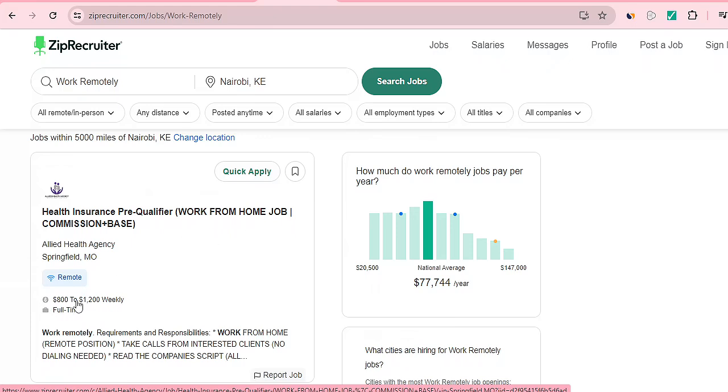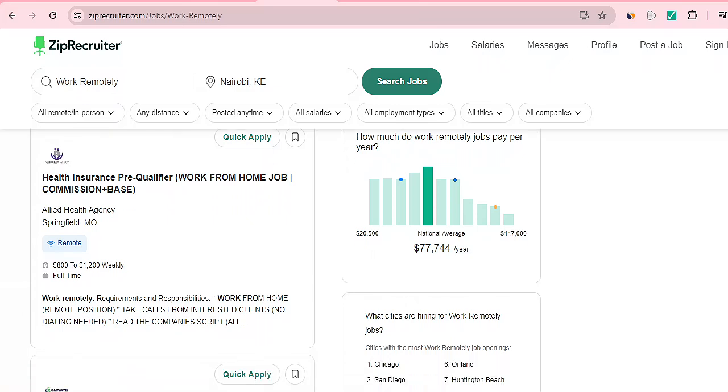And you can see the amount that they pay weekly, between 800 to 1,200 weekly, which is very, very good, right? So requirements and responsibility: you work from home remotely, you take calls from interested clients, right? No dialing is needed, right? So if you're interested in this particular job, just click on it, or you click on quick apply here, right? And you can see how much you can be able to earn remotely per year, as the statistic shows. So from this particular job, you can always earn 77,744 per year, right? So if you're interested, just click on quick apply.